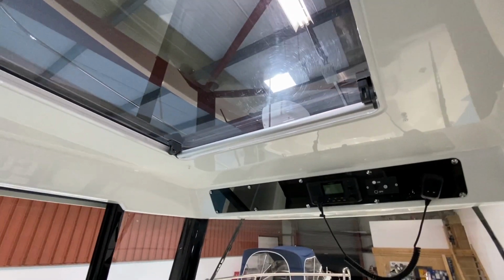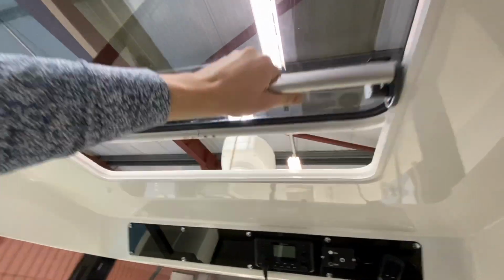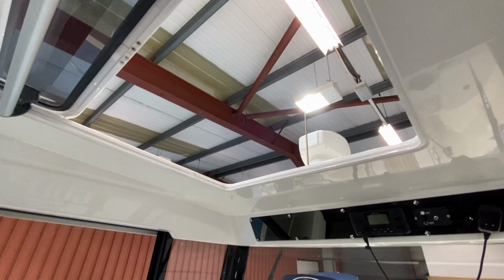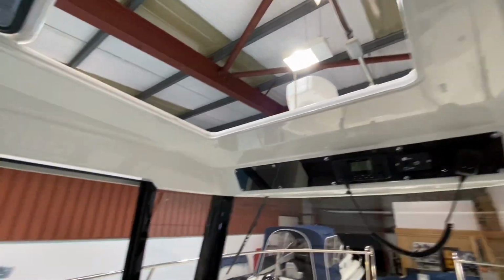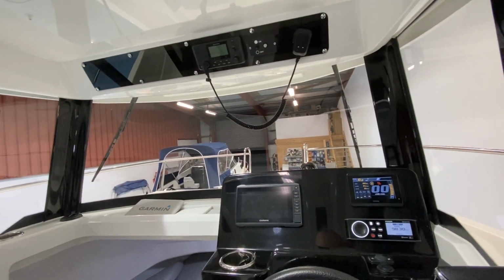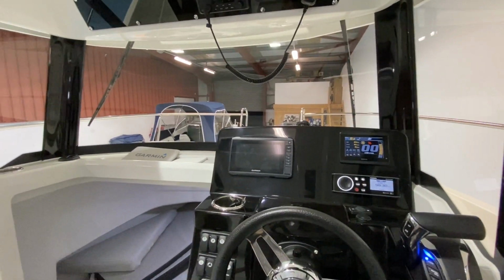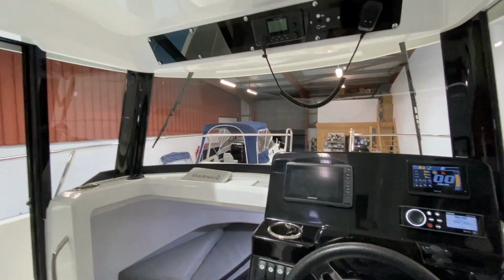One last thing to show you at the helm position then is this sliding roof section too. So you just flip that back, it slides easily on the runners, and then you can open up the roof. So if you've got both side doors opened, the roof open and the rear doors open, you might as well be on an open boat. You'll get a pile of air flowing through it, yeah, you'll sort of have the experience of running basically an open boat.